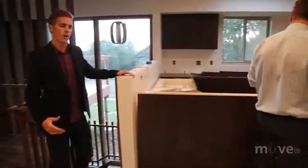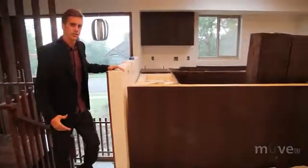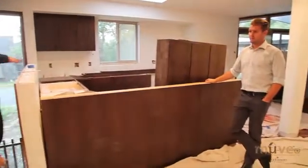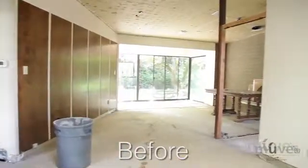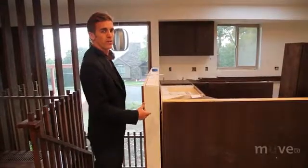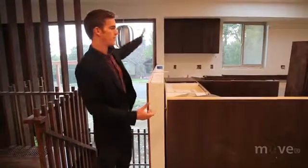The kitchen felt really awkward, and there were a couple people who just didn't know what we were gonna do in the kitchen. So what we did is we got rid of this wall here. We cut a half wall so that it gave it the open feeling. We brought in a lot of the natural light from these big tall windows at the front entry, and that allowed the light to pour over.